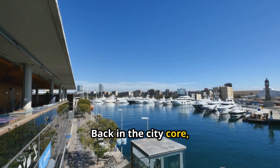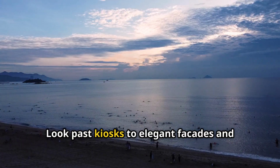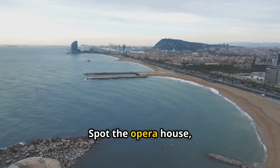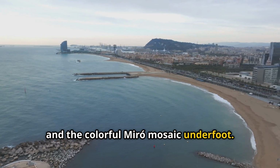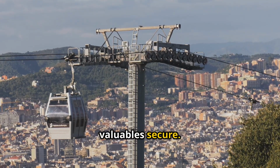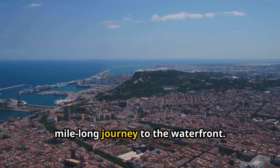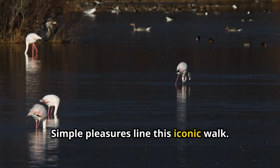Back in the city core, La Rambla reveals its charm in the morning. Look past kiosks to elegant facades and ironwork balconies. Spot the Opera House and the colorful Miro mosaic underfoot. Tip: walk with awareness and keep valuables secure. Go slowly. Treat it as a pleasant, mile-long journey to the waterfront. Simple pleasures line this iconic walk.